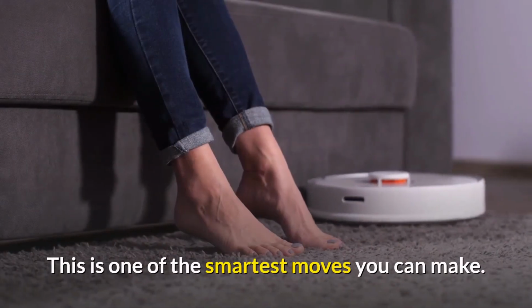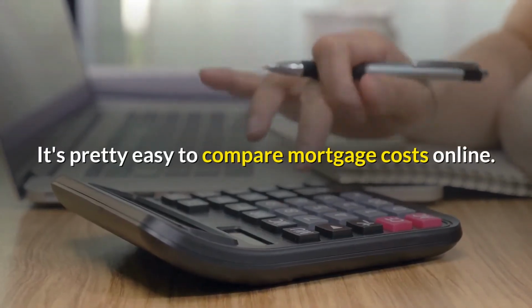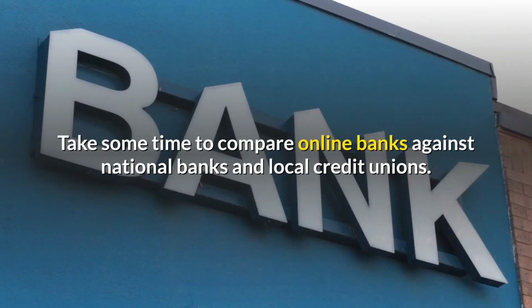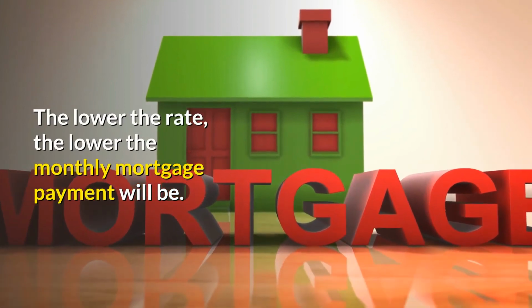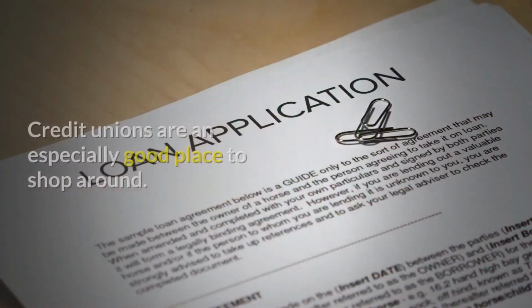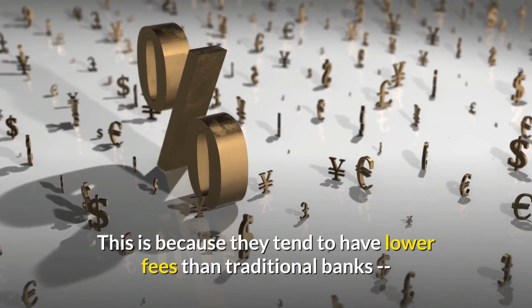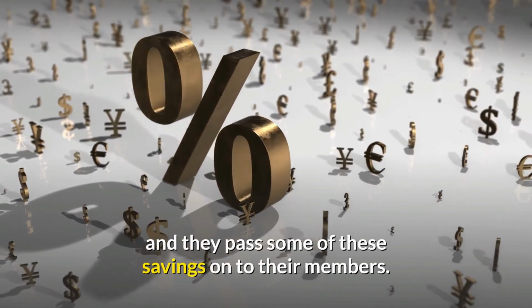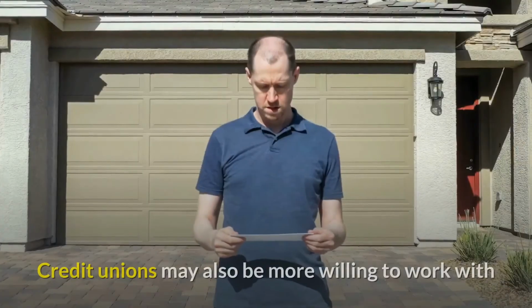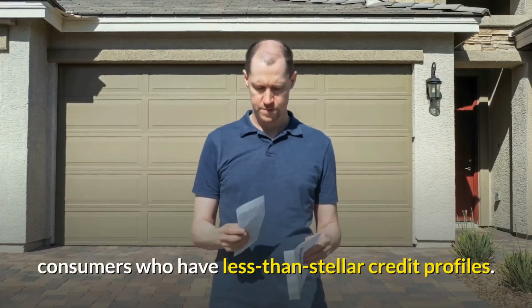1. Look around for the best rate. This is one of the smartest moves you can make. It's pretty easy to compare mortgage costs online. Take some time to compare online banks against national banks and local credit unions. The lower the rate, the lower the monthly mortgage payment will be. Credit unions are an especially good place to shop around. This is because they tend to have lower fees than traditional banks, and they pass some of these savings on to their members. Credit unions may also be more willing to work with consumers who have less than stellar credit profiles.